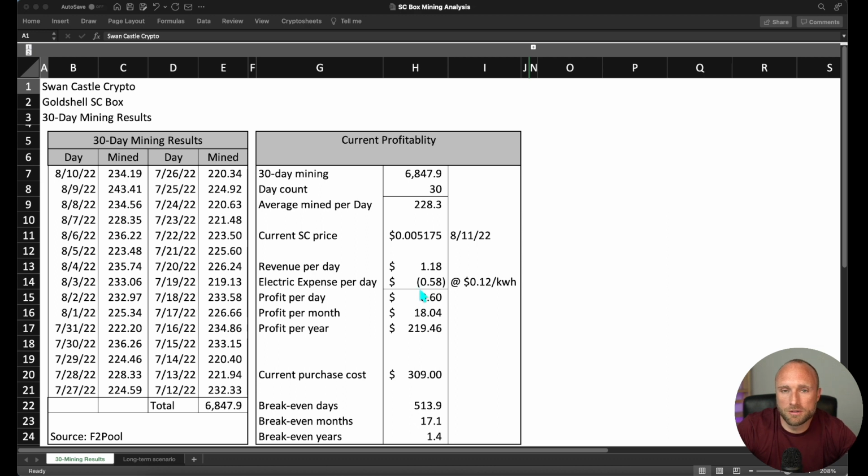Now, currently you can purchase this miner for $309 from the Goldshell website. So you've got a break-even of just under 514 days, 17 months, or 1.4 years. So obviously the current profitability of this miner is not super lucrative at this point, but I think the upside potential is really what gets me excited about this project.